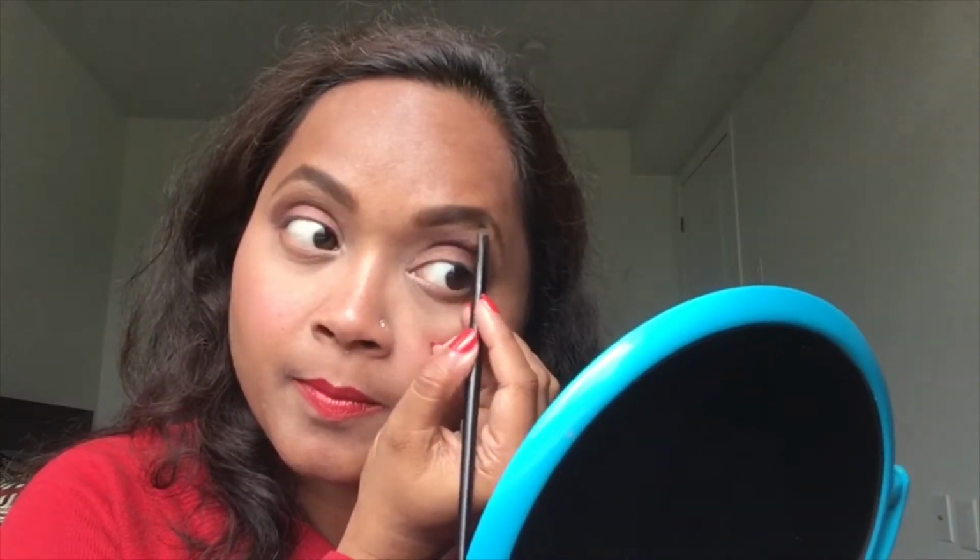I still have my warm brown on, so that's there. Now a little bit of that champagne shade right here on my brow bone. This is not my everyday step, okay? Sometimes I do this step, sometimes I just skip it. It all depends on how I want to go for a look.